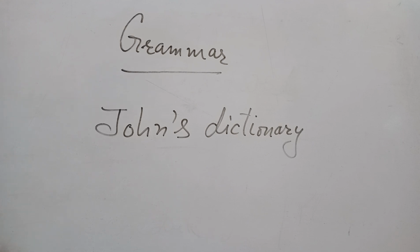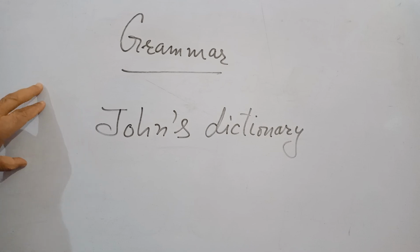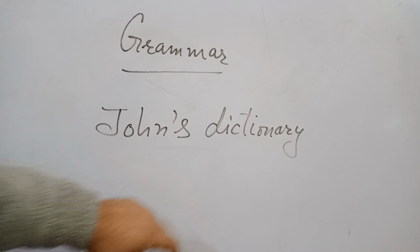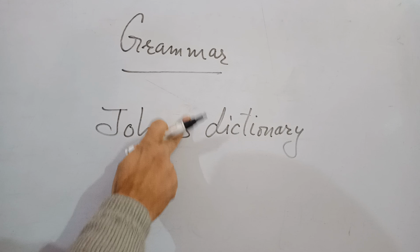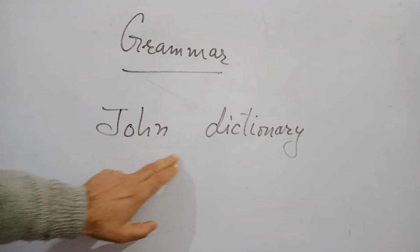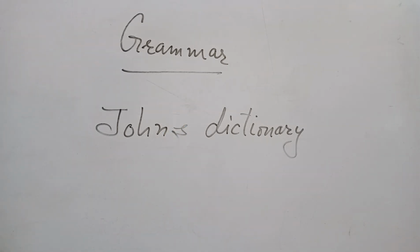So grammar is also very important. There are sometimes 7, 8 questions that are related to grammar. For example, suppose there are blanks and the answer is John's dictionary. So what Jimmy is searching or looking for, the answer is John's dictionary. If you write John dictionary, the answer is wrong. John's dictionary without the apostrophe, again the answer is wrong. You have to put an apostrophe over here.